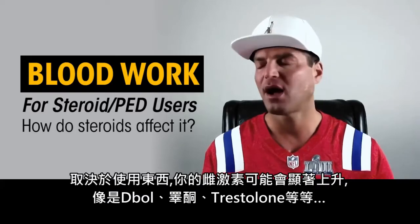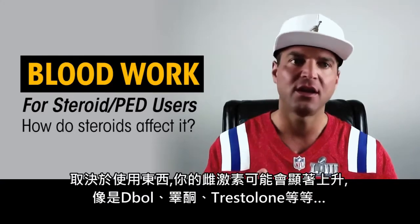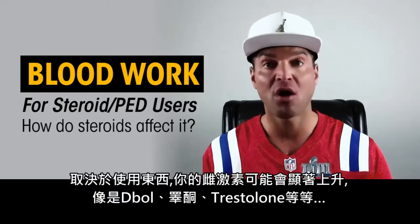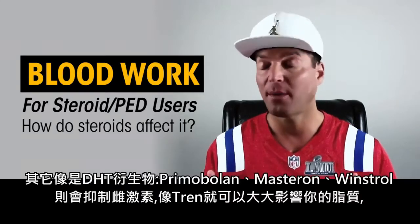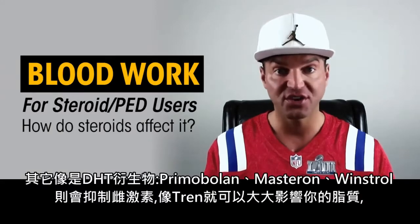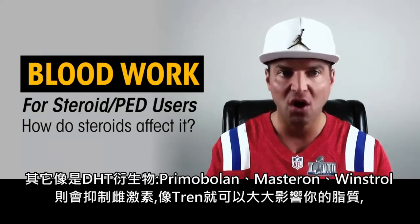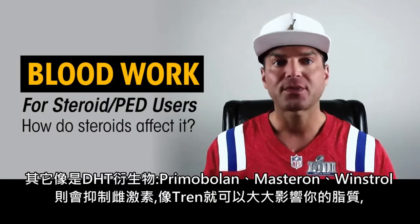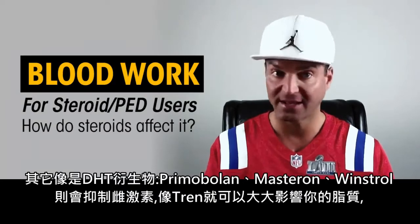So depending on what compounds you're using, and this is totally dependent, your estrogen could rise significantly with something like D-bol, with Test, Trestolone, things like that. While other compounds like your DHT derivatives, your Primobolan, your Masteron, your Winstrol, they'll inhibit estrogen. Now, a compound like Tren can strain your lipids like this.